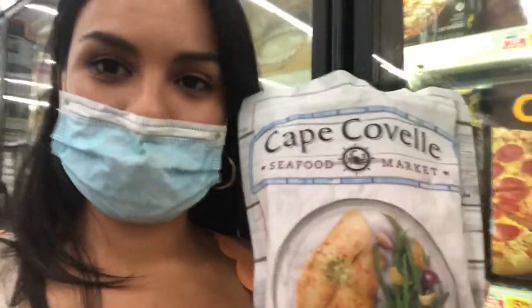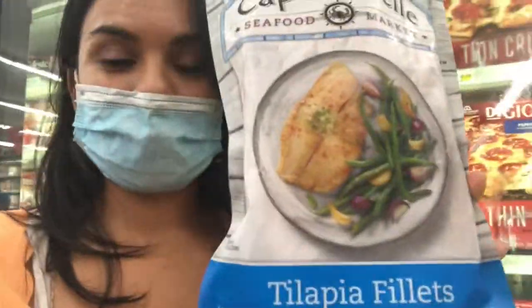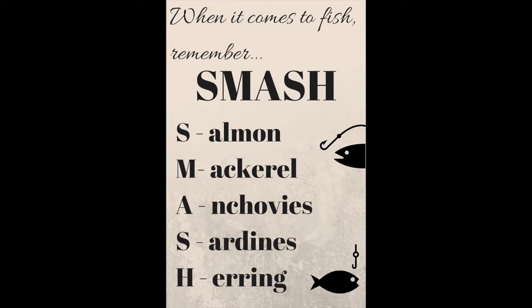So Sarah asked me about this tilapia here. I just wanted to give some fun facts about tilapia. This one is farm raised, so when purchasing fish, we always want to make sure we try to get wild caught fish as much as possible. And tilapia is one of the dirtier fishes, so it has higher mercury content. So we want to focus on getting fish that meet the requirements of the SMASH low mercury fish. SMASH stands for salmon, mackerel, anchovies, sardines, halibut. So when in doubt shopping for fish, those fish are low mercury and have really high omega-3s and good nutrient content.